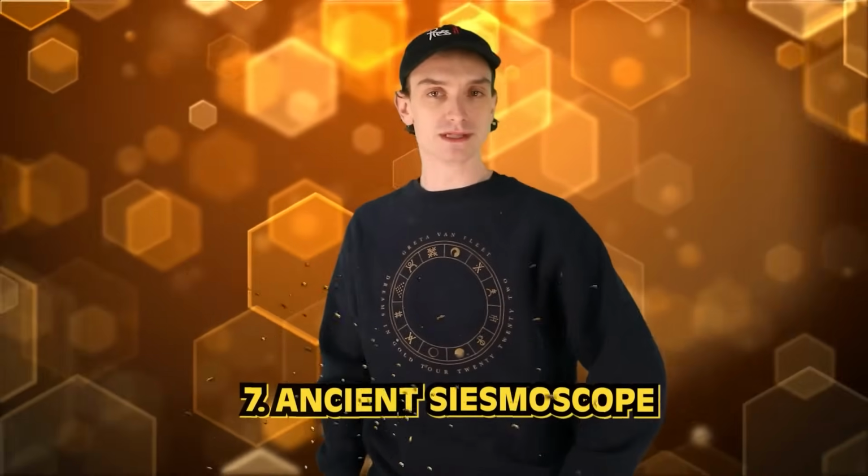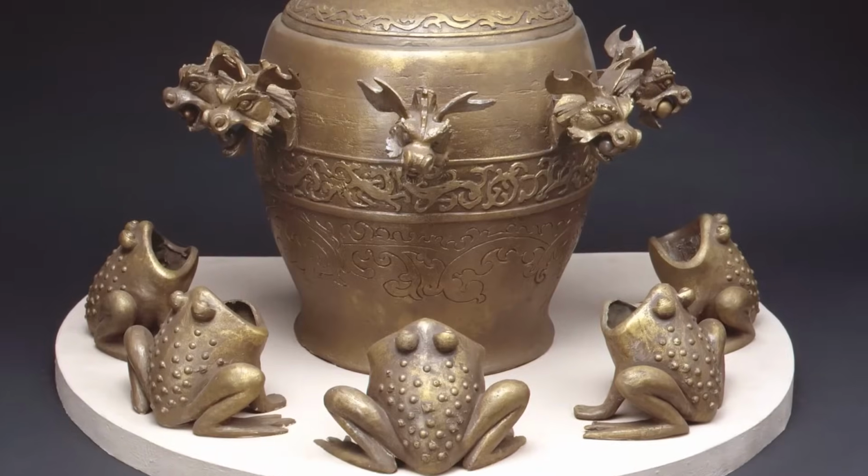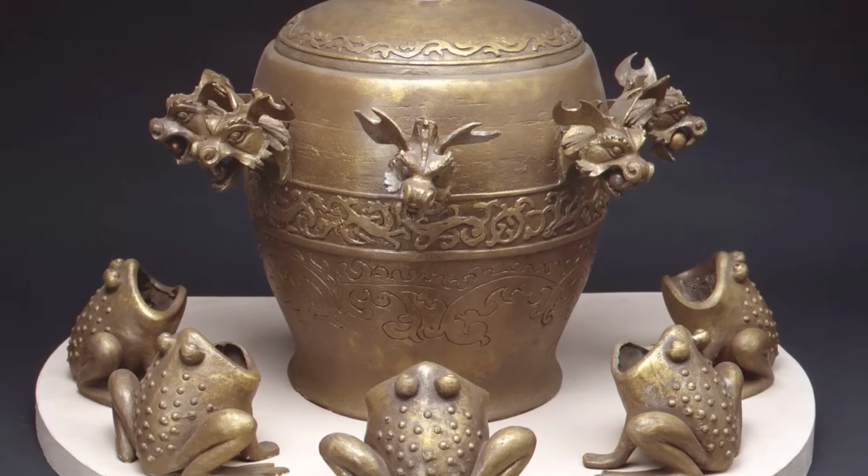Number 7, ancient seismoscope. The Zhanghang seismoscope is an ancient Chinese instrument that was used to detect and measure earthquakes, and it looked pretty badass. I'm not gonna lie, this thing looks pretty cool. It was invented by renowned scientist, mathematician, and astronomer Zhanghang. It was made during the Han Dynasty around 132 CE.